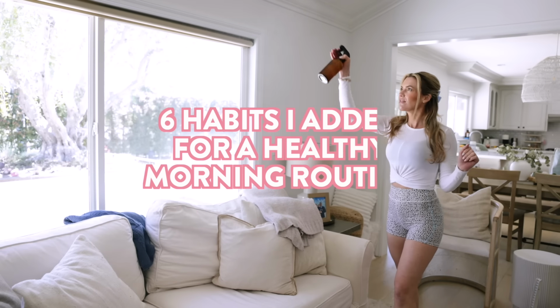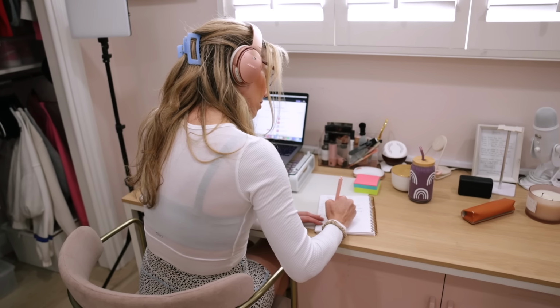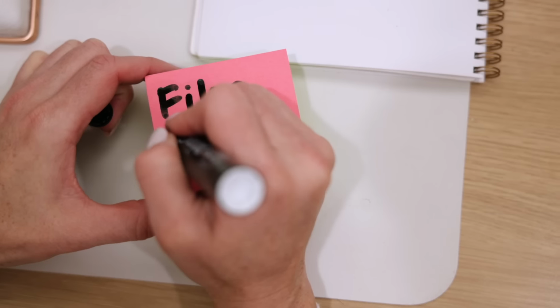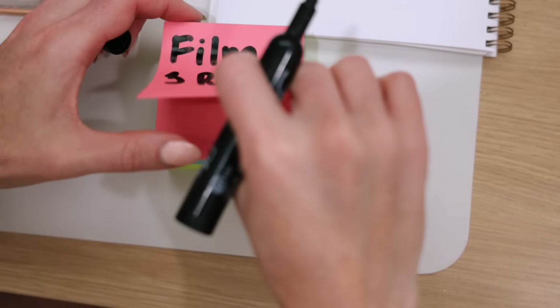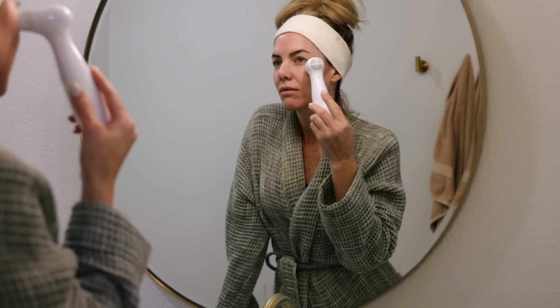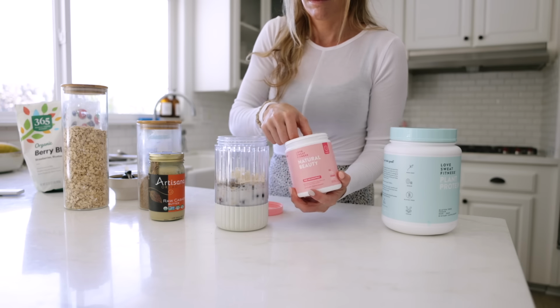I love sharing my morning routines with you, and this morning I wanted to show you the 6 most important things that I've added for a healthy morning routine this year. Your morning sets the tone for your entire day, and I know how chaotic mornings can feel, but I'm going to show you how I add healthy habits into my day to help de-stress and be way more productive.